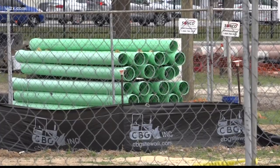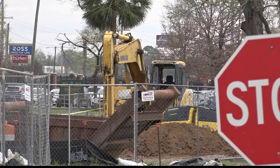Reporting in Columbia, Rachel Ripp, News 19, WLTX. We're being told construction for every new building and the walking path will all be in the works by summer of next year.